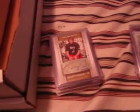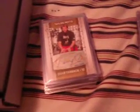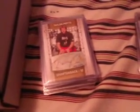Like I said, I'm gonna have these up, but I'm gonna start listing a bunch of stuff on eBay. Need to make a couple bucks, whatever. I might start doing some group breaks and stuff, but anyway, with this group right here, you must spend $10. All these cards include shipping, but you must spend $10, and PayPal only.